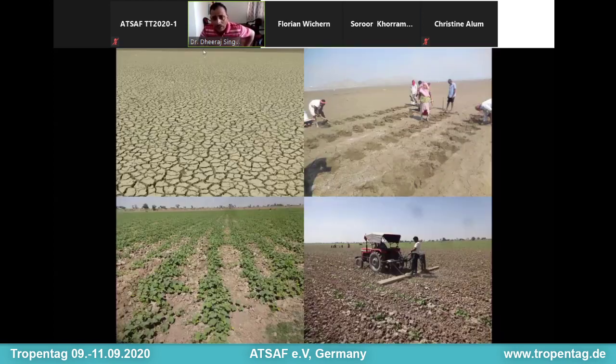This is the view before the monsoon, where the soils are cracked and extremely dried up. And this is the second view, where you can see the mountains at the back side and plenty of water.